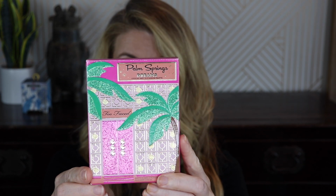Today's video is going to be about playing with some fun new makeup that I just picked up. First and foremost probably is this Palm Springs palette from Too Faced. Now you might be saying, I haven't seen that at Ulta. I haven't seen that at Sephora. Haven't really seen that on YouTube. That's because this palette is only available from the Too Faced website. So I thought I'd give it a try.